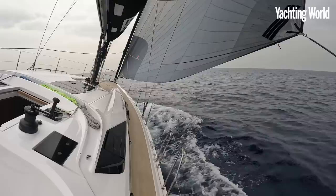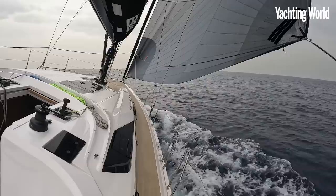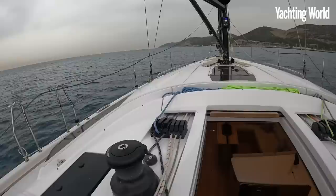Making 8.5 knots here, 60 degrees apparent, in 12.5 true. Good power here. Managed to get a lovely bit of code sailing in. The breeze cropped up from nowhere, and you can see it's dying again now.